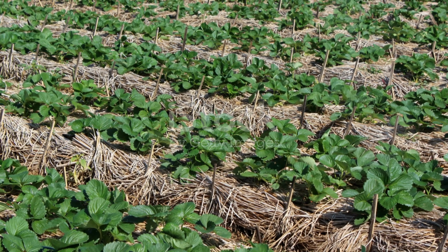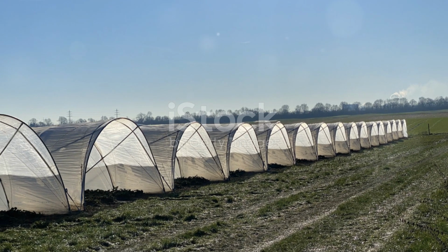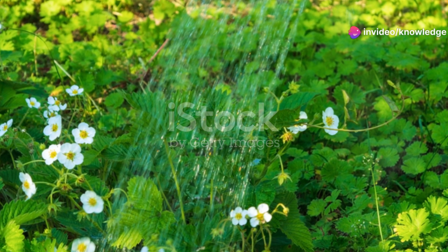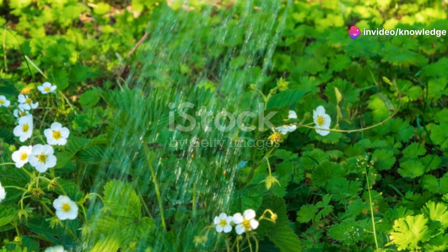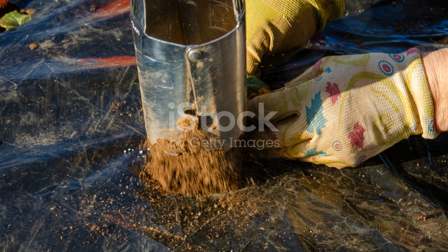Space your plants about 10 to 12 inches apart to give them room to grow. They require at least 8 hours of direct sunlight each day. Consistent watering is key, especially as the plants are establishing and during fruit development. The soil should be kept consistently moist but never waterlogged.